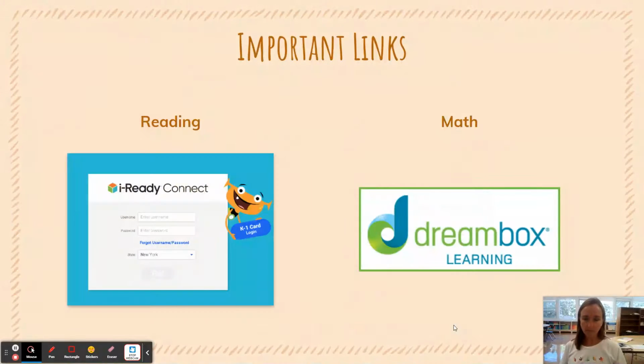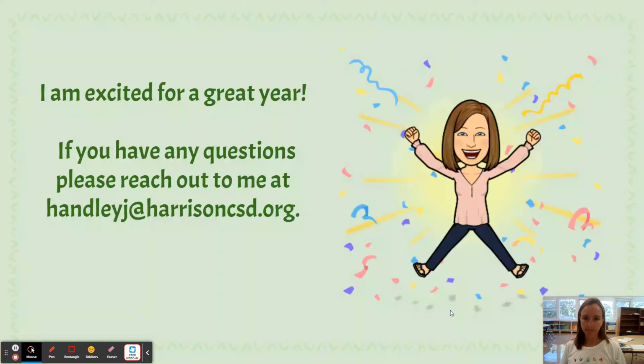need. Two important links for reading and math is iReady and Dreambox. Your students have already completed the reading or math iReady diagnostic. We do that 3 times a year, September, January, and June, to monitor progress. If they are a reading student, they also are responsible for doing iReady lessons at home, and I will send home the information for how they are going to be able to get onto iReady. For math, we don't have iReady lessons for them to do, and they're responsible for doing work in Dreambox.